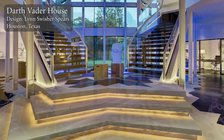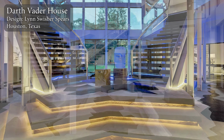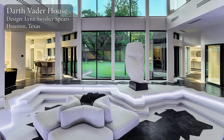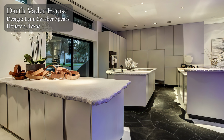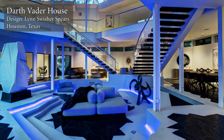Inside, a pair of staircases give the main living space the feel of being aboard the bridge of a Star Destroyer. The opulent yet menacing theme continues throughout the house, with granite benchtops, futuristic LED lighting, and jagged steps all accentuating the look.